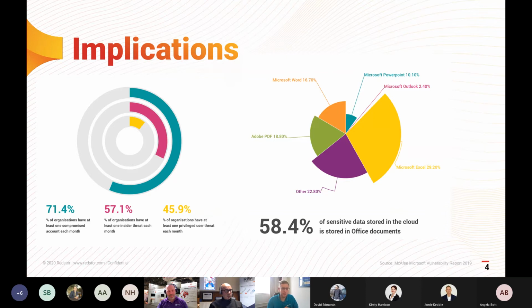Last year, one of Redstor's customers actually had an email fake invoice that came from the CEO's email address to someone in finance. They paid a £200,000 invoice that was to a random organization that didn't exist, and that was gone. So that's a bit of an understanding of why to back up 365.